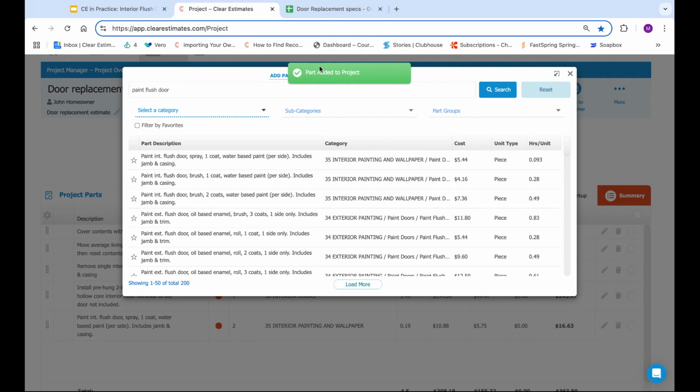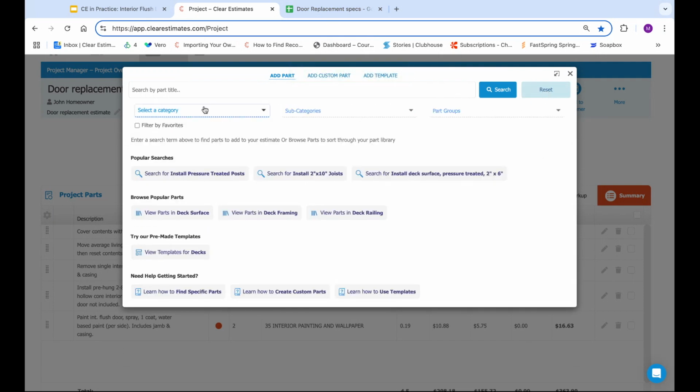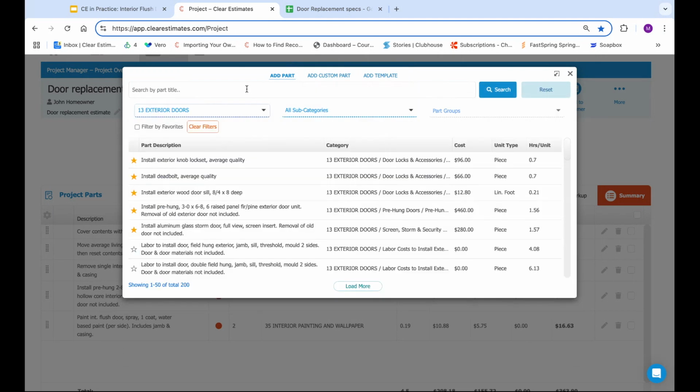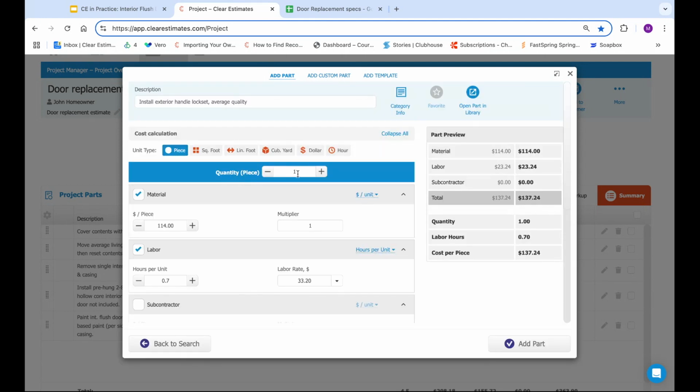We also needed to do an exterior door lock set. So we're going to go ahead and reset, browse parts. And then let's go ahead and surf down to exterior doors. And then within exterior doors, I'm just going to search for a lock set. And here we have install exterior handle lock set premium quality. This is actually going to be average grade materials. And I just need 1 of those. So we're going to add that in.